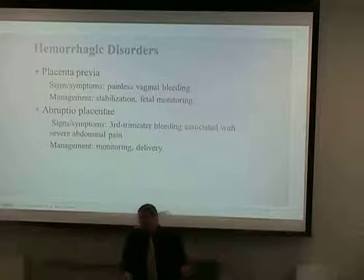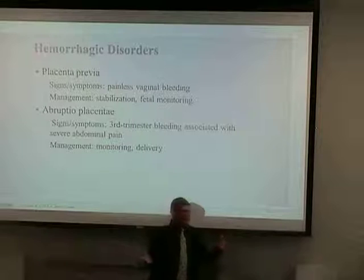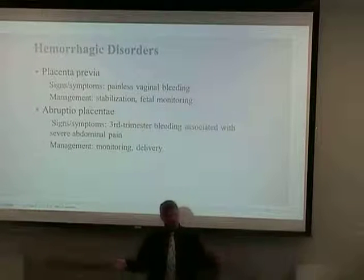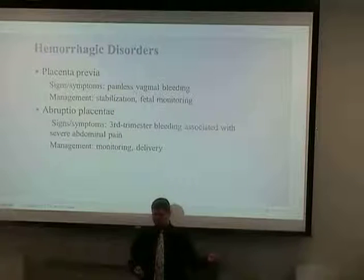And it's an incredibly painful scenario. They're rolling and yelling and screaming. It doesn't look like there's a reason for it. They're just in incredible pain. And it's pain that doesn't match the clinical situation.